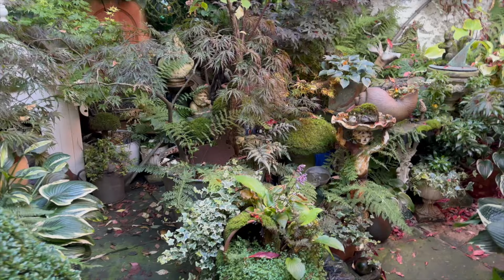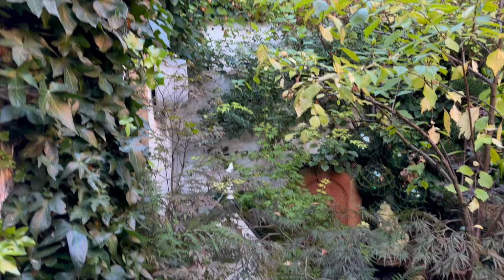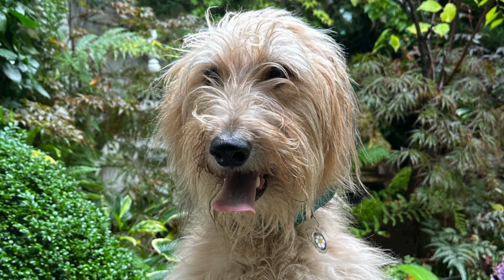Look at that, even outside. Look at that wonderful garden. Absolutely fantastic. Just so many little details.